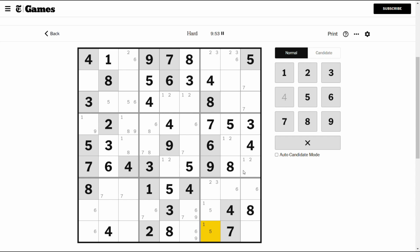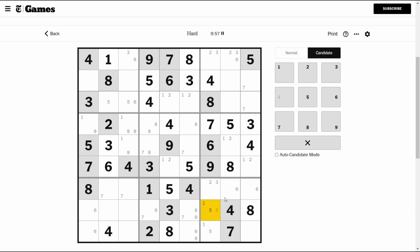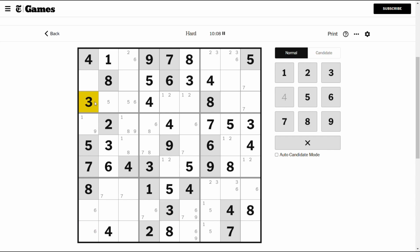So a 2-3 pair and a 1-5 pair down here. Now, of course, 3 cannot go into the 1-5 pair, and this 3 points down. So in block 9, the digit 3 is forced into row 7. So this 3 points left, and this cell sees another 3. So in block 7, the digit 3 is forced into this cell.